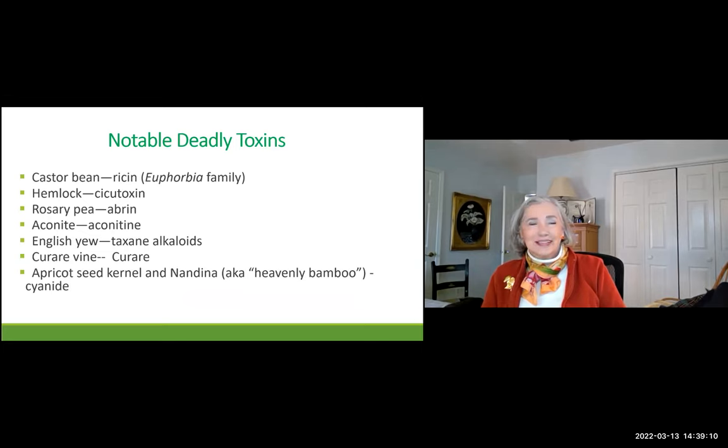Some notable deadly toxins, you might have heard of ricin, and you might remember back in 1978, there was an umbrella called the Umbrella Murder. A Bulgarian dissident was shot in his calf with a poison dart that was triggered from an umbrella that was rigged to release it. And when he got sick and they took him to the hospital, they noticed this tiny needle-like dart in his calf, which was proven to have ricin. And unfortunately, he succumbed to the fatal poison.